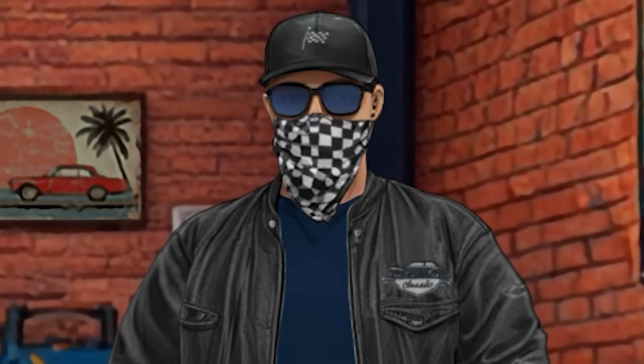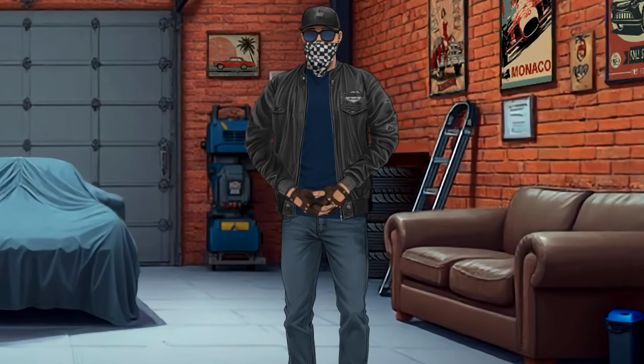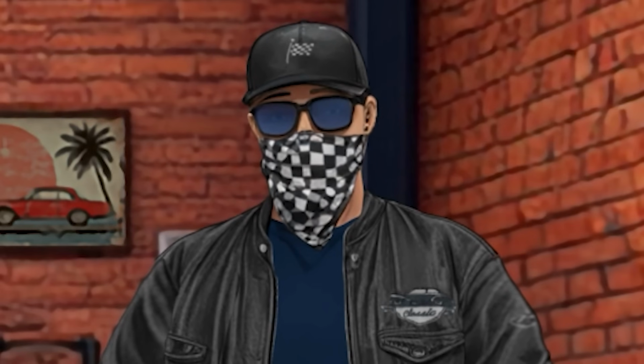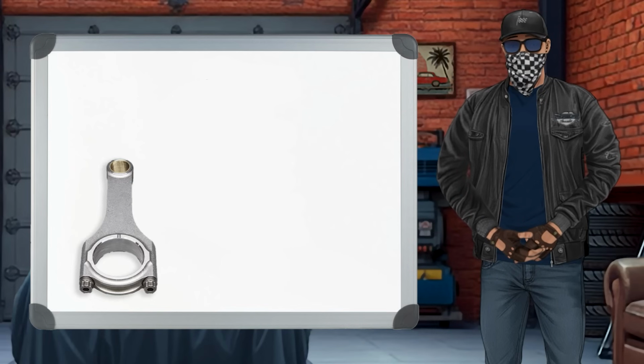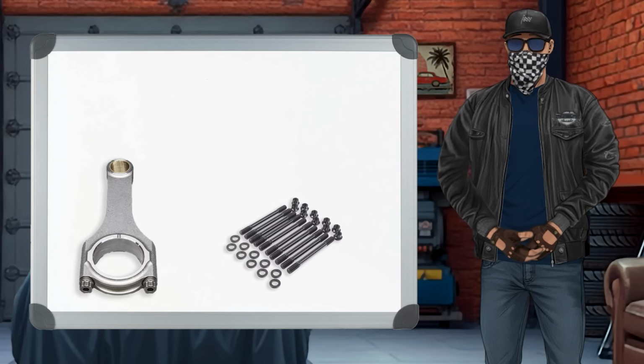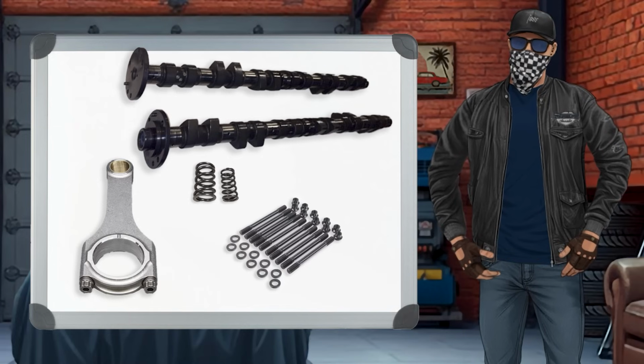The tuning potential of these old Benz straight sixes is downright insane. Both the M103 and M104 can handle 600 horsepower on a basic turbo kit on stock internals. You want 1,000 horsepower? All you need are upgraded rods and head studs. Want 1,000 plus at 9,000 RPM? Just throw in cams and double valve springs. And the best part? It'll make that power all day, every day, reliably, for years.